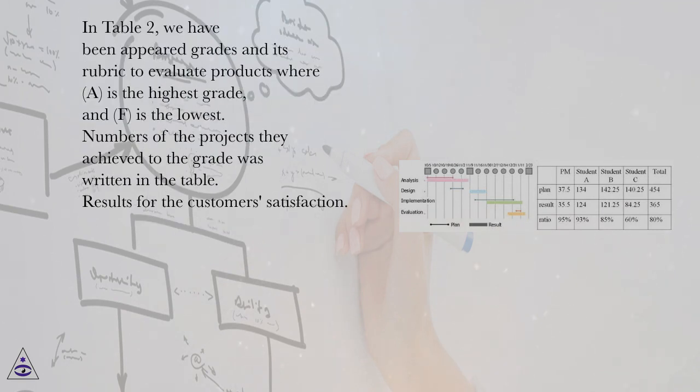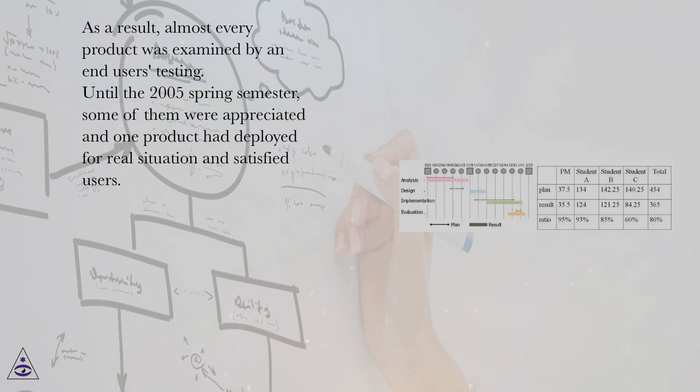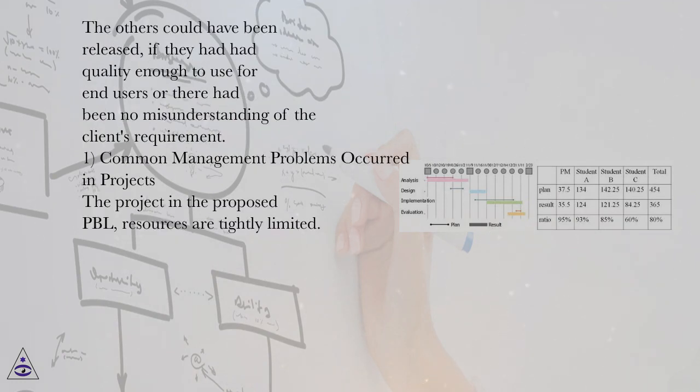The results for customer satisfaction are shown in Table 2. In Table 2, we have shown grades and their rubric to evaluate products, where A is the highest grade and F is the lowest. Numbers of the projects that achieved each grade are written in the table. Results for the customer's satisfaction. As a result, almost every product was examined by end users' testing. Until the 2005 spring semester, some of them were appreciated and one product had been deployed in a real situation and satisfied users. The others could have been released, if they had had quality enough to use for end users or there had been no misunderstanding of the client's requirements.